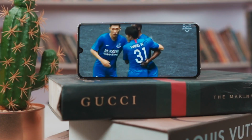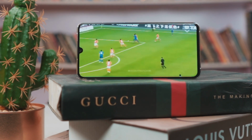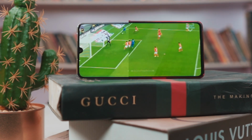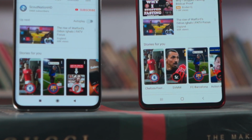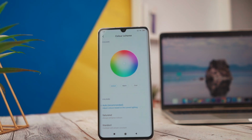Anyway, let's talk about the display, and this comes with a 1080p AMOLED display that really works. Now I tried to pair it with the Galaxy Note 10, and the differences between these two displays are not even significant. Of course, you might tend to notice a bluish tone on the Xiaomi's display, especially the whites, but this can be adjusted in the color settings.